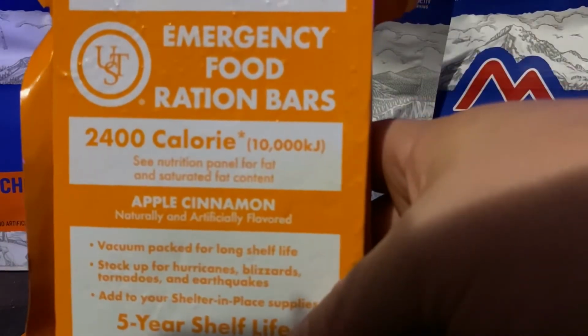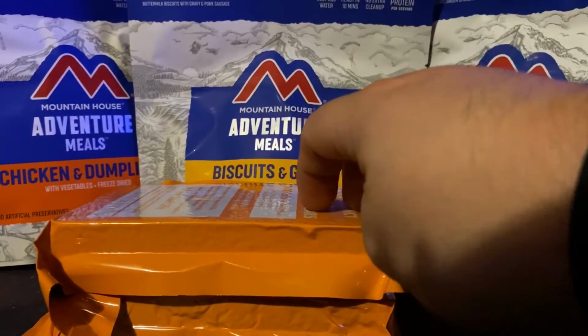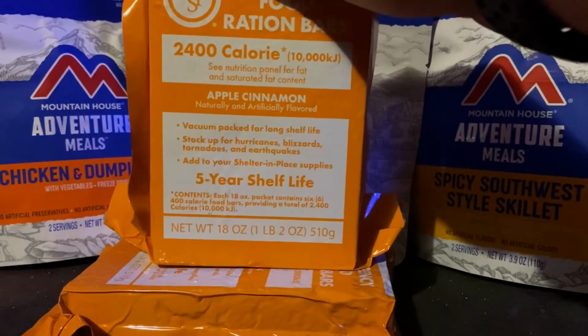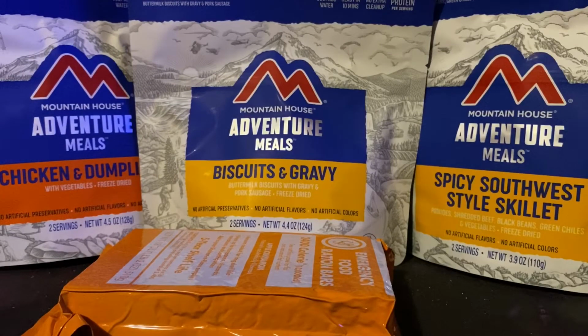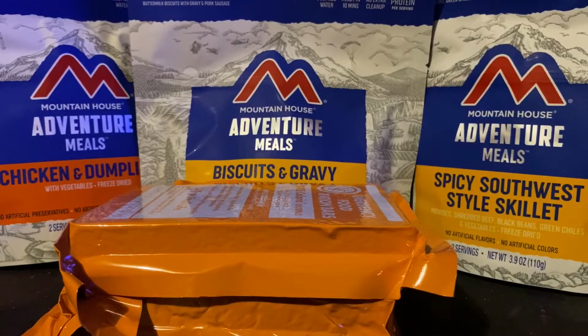But it is 6 bars, 2,400 calories. You could eat the bar as it is. If it is available, you could boil some water, break up the bar in the water, kind of make like a porridge. You could add it to other maybe lower calorie meals, just to boost the calorie rating on your meal. These are 400 calories each, so you could boost up the calorie content of a low calorie meal you're having for dinner, breakfast, whatever. So those are my finds for today.